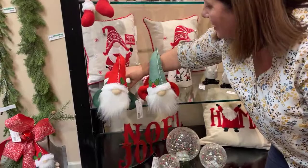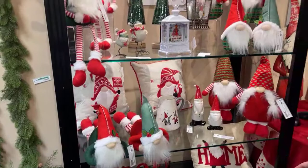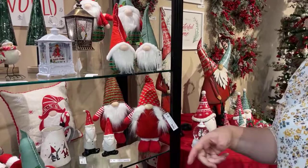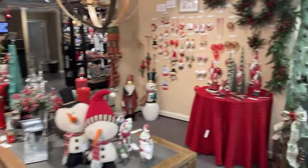So they're a pair. They're kind of matched a little bit. Green hat, red sweater, red hat, green sweater. But those guys are fun to put different places. And I like them. I'm going to show you some in a little bit. They have them on a tree, but I also like them on the garlands and hanging on your shelves in your retail establishment. Let's move this direction. We'll come back to gnomes. We're going to work in a circle.